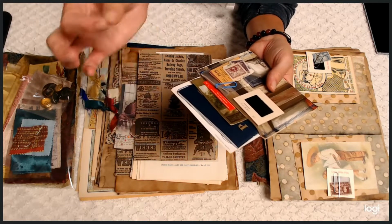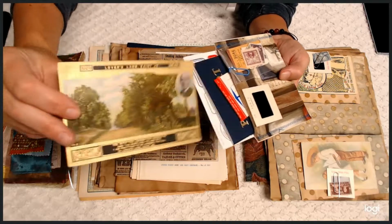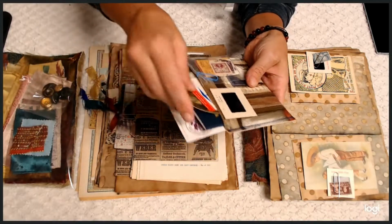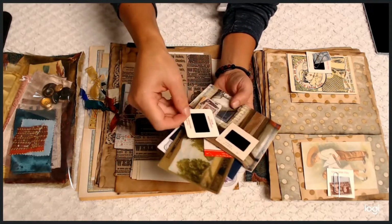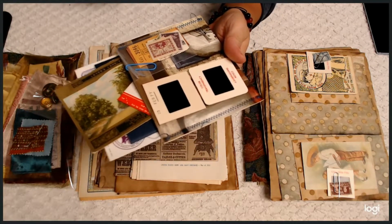And I love to put a picture of what happened that day in it. It'll have a vintage postcard, which of course I love my oldies. What else is inside this pack? Oh yeah, you already got the slides. So you have 2 slides. I'm sorry, I lied. You have 2 slides in there, which is so cool.